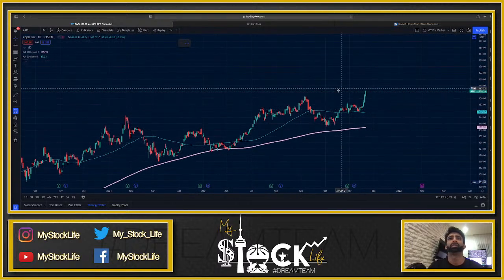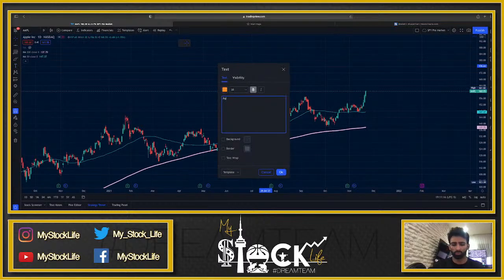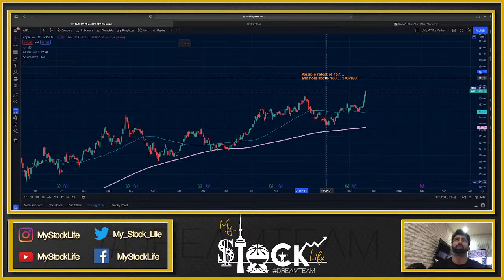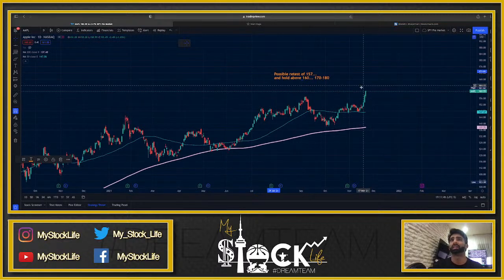Now the only number that matters here to me, there could be a retest of 157. I'll write that down here. A possible retest of 157, maybe this week, maybe after 1 week, or maybe after 3-4 weeks after it runs, it might retest 157. It's very likely, and we need to hold above 160. And I think if we continue holding above 160, we likely see 170, 180 in the coming weeks. And we do have our tech earnings. They'll start in Feb, I believe, end of January. But for now, Apple very bullish, very strong, and likely to continue higher.